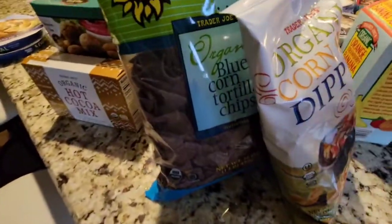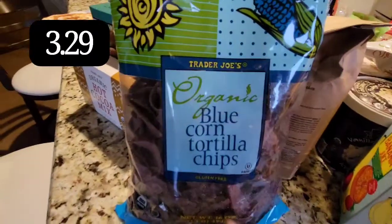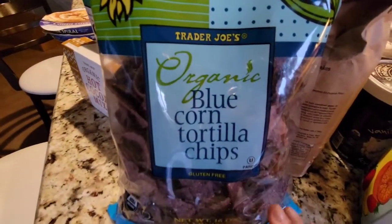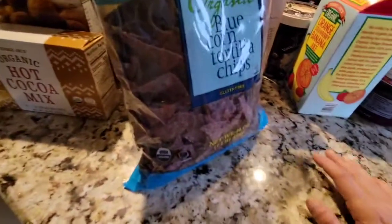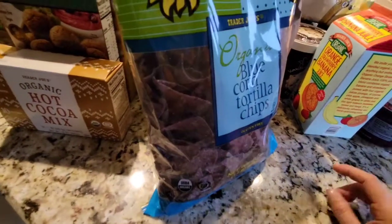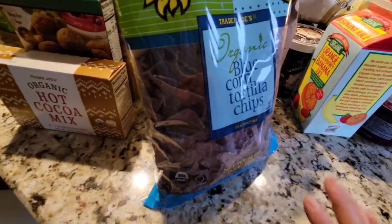And then with our salsa, cowboy caviar, this time I bought the organic blue corn tortilla chips. I think they were $1 more, but I was like, you know what? The white ones, the chips look broken inside. These look like they hadn't been crushed yet.